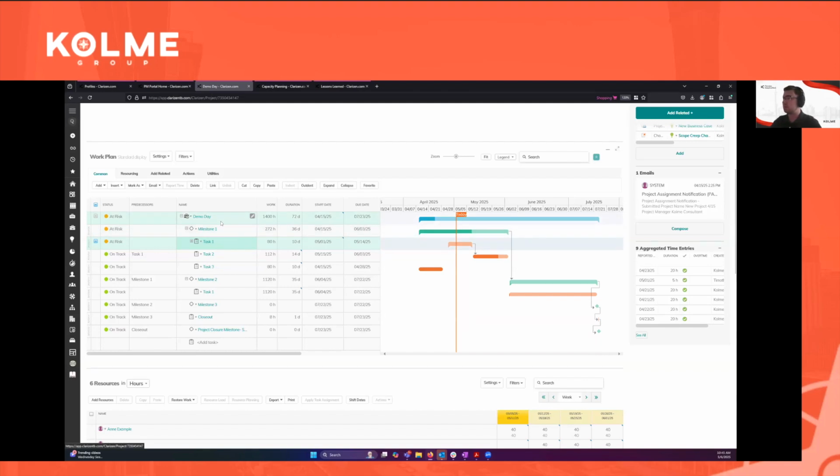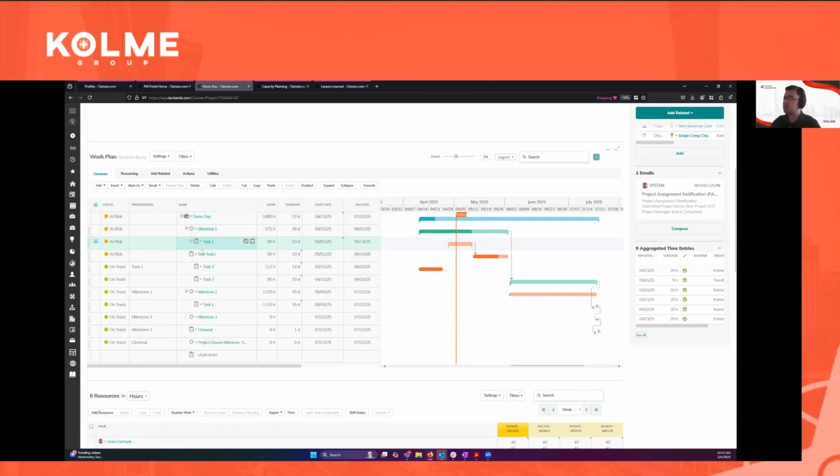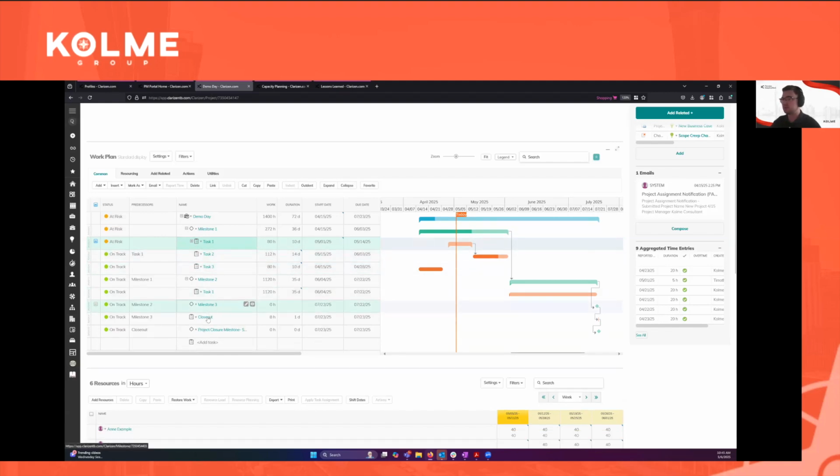tool. So we have our top level project with some milestones. Our milestones have some tasks. We can even incorporate subtasks within there, as well as some standalone milestones or standalone tasks. We can track our statuses, forecast our work and our duration, set our start dates and due dates.